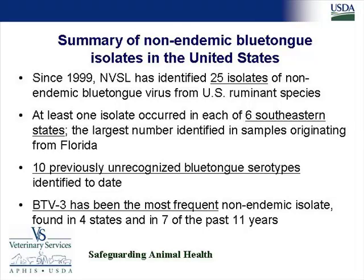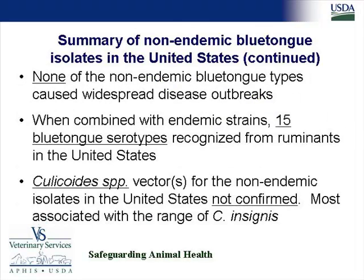And of those, 10 were previously unrecognized bluetongue serotypes. Bluetongue virus 3 has been the most frequent non-endemic. None of the non-endemic have really caused widespread disease. When combined with endemic strains, 15 bluetongue serotypes are recognized in the U.S. when you add in the non-endemic. And Culicoides, of course, is the vector, most associated with Culicoides insignis.